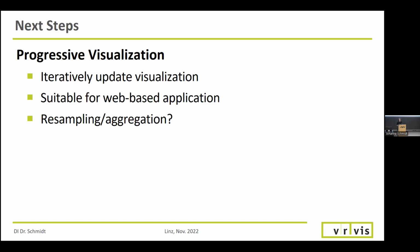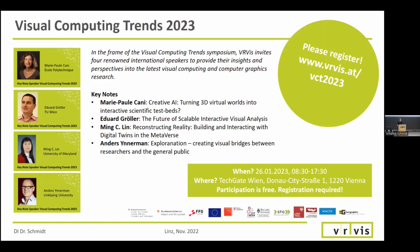And that's why for the new research periods, we would like to focus on progressive visualization. So how you can include visualization in web-based environments where you don't load the full data set, but where you only load batches and then update the visualization iteratively, so that you are kind of able to deal with such large amounts of data, because this is what I think is the main challenge that we will have to face in the near future when it comes to IoT-based data.